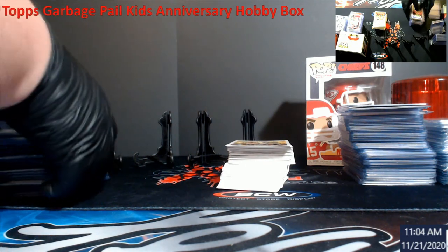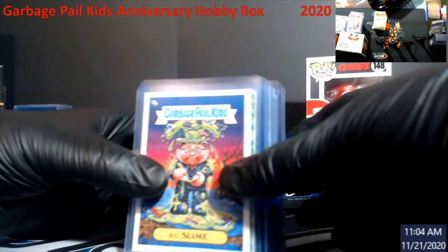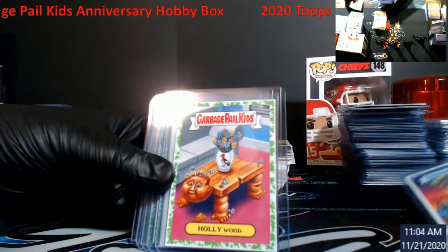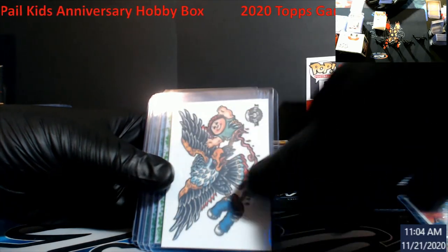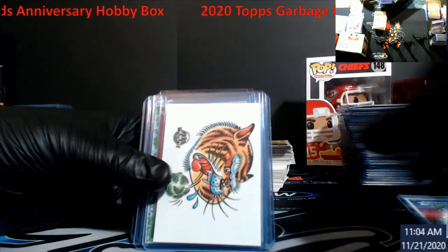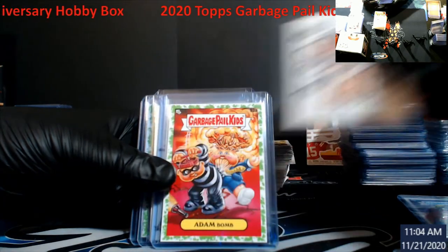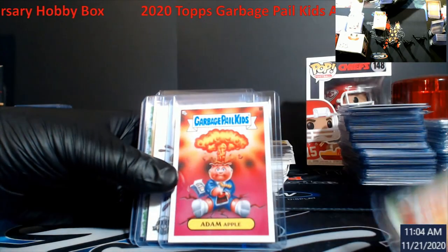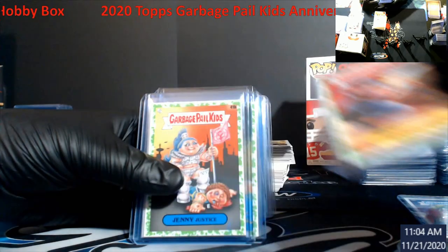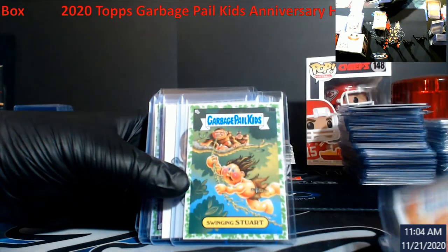Alright, recap of some of this stuff here. We did get nothing that's numbered on an R.L. Slime. My bad. Booger Hollywood Tattoo, Booger Saucer, Booger Charles. You guys know the difference. I'm not going to keep saying booger, even though it's cool to say. There's an Adam Apple. The original Atom Bomb made me really happy to pull that.